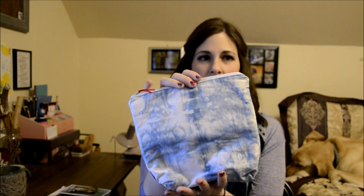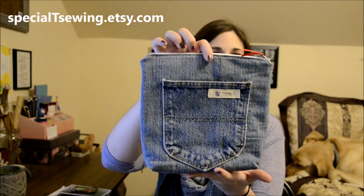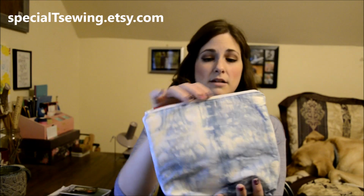Also, some prizes for the knit-along will be a little project bag from Tracy of Specialty Sewing on Etsy, and it's got the sweet little jean pocket on the back, which I just think is so cute. This is a perfect sock size bag. It's nice and thick and squishy and cozy, and I just love the interior on this. She does such a great job. And then I figure I'll also throw in maybe some teas, a little kit, maybe some mini skeins, some other goodies, things like that. So that is the prize for the knit along.